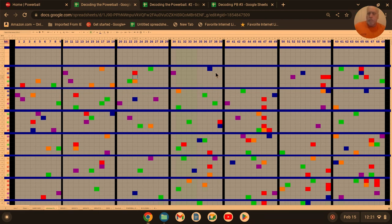So over here with the 30s, I'm looking, red, orange, green, blue, purple. All of them are pretty close. The 40s the same way. Red, orange, green, blue, purple. All the colors are right here. So here with the 50s, I really don't see a green number that's come up in a little while here. It's been 5, 10, 15, 20. Just about 20 drawings now.